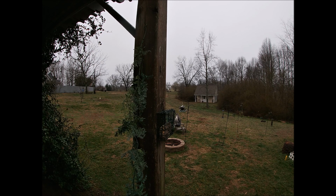I think I even edited out a couple of minutes worth of one of the titmice. There's a jay. Well, like I said earlier, it's hard to tell the difference between a male and a female jay. You have to observe their nesting behavior.